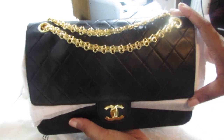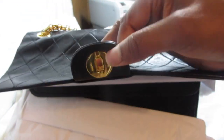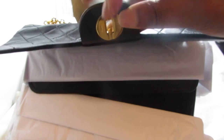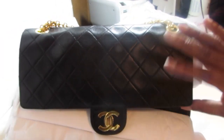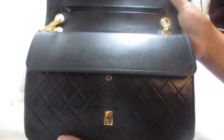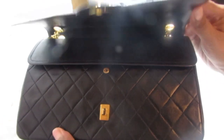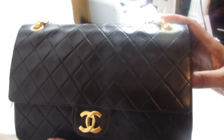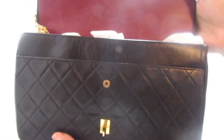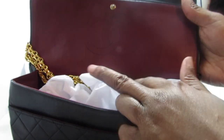Okay, so let's just go ahead and open it here. Okay, and oh my God, look at even this, it's brand new. Yeah, they did a good job of scratching out. Oh, I cannot wait to wear this. All right, so let's open it. Okay, so here, they refit it. Oh, the thing looks like a brand new bag, fresh out the store. Look at, wow. So this is it open.